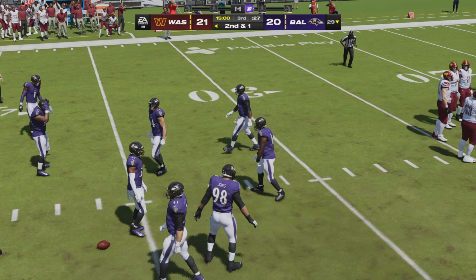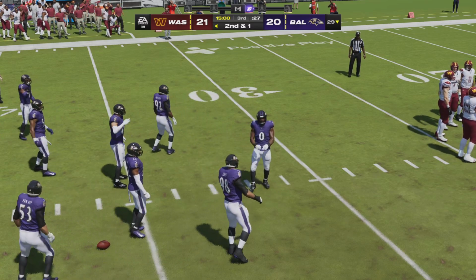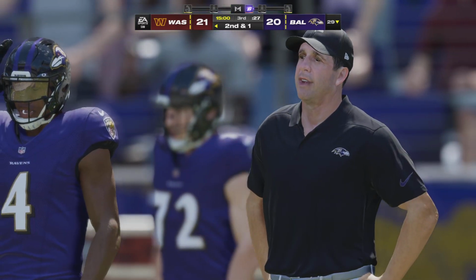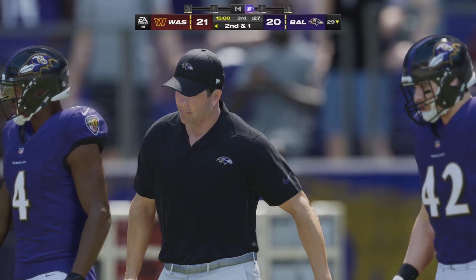So we've reached halftime in a wild first half. We'll take a minute to catch our breath as we get you down the coast to Orlando for Jonathan Coachman at REA Sports Halftime Report. Coach!